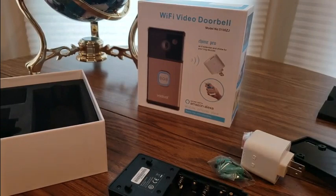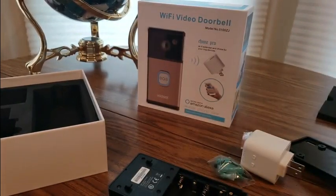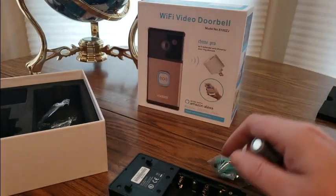Like I said, there's no ads in these videos, so don't worry about that. Got a 4-pack right here from Amazon, so you guys might want to stack up, but battery life is really good on certain ones, like Energizers and stuff like that. So I wanted to stack up on a few.